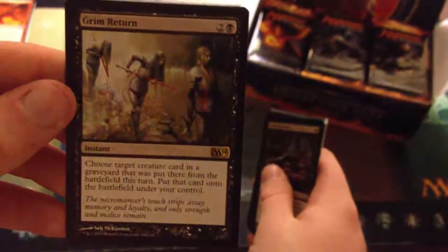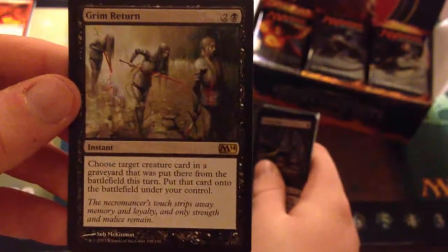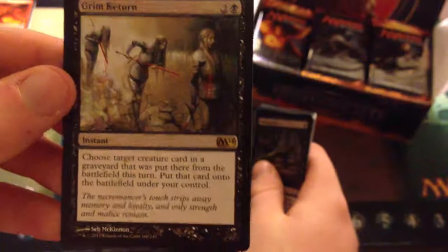We have a 2/2 cat token, finally a token, a Forest, and what else do we have back there? We have a rare, Grim Return, black and 2: choose target creature card in a graveyard that was put there from the battlefield this turn. Put that card onto the battlefield under your control.